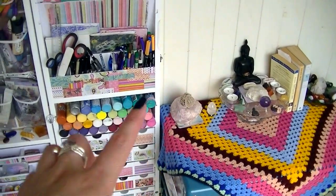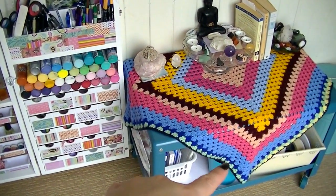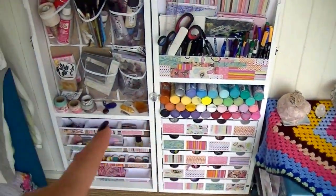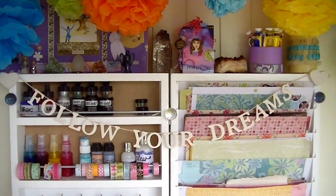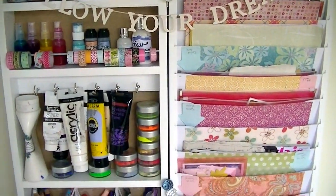Because the vintage suitcase with the papers are now here, because those have all gone, that has got the rest of my supplies kind of really nicely organised, so I'll show you that in a minute. This unit here, because I know I'm going to get asked, I've just looked it up for you, is called Ginger Adams Crafting Armoire, or something similar to that.